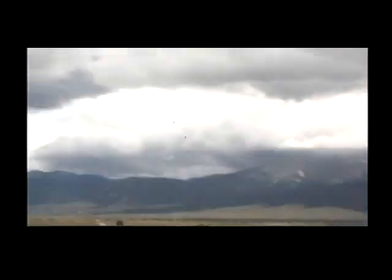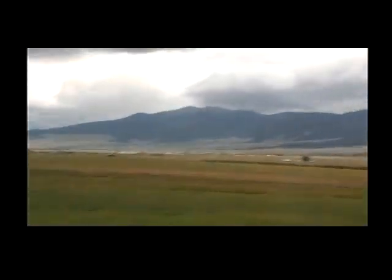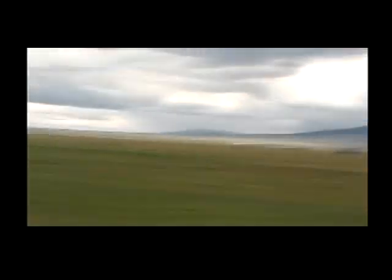That might be the Arkansas range. I may be mistaken. I'll look it up in a little while. Arkansas Valley Range.